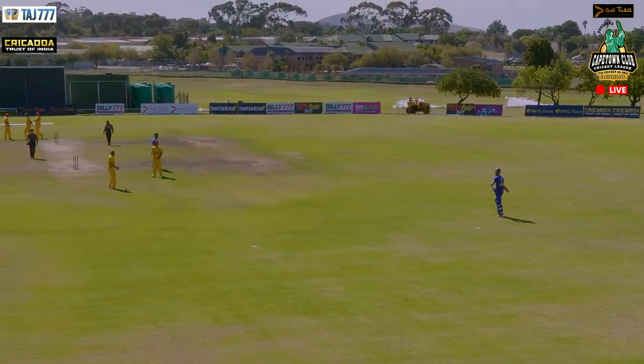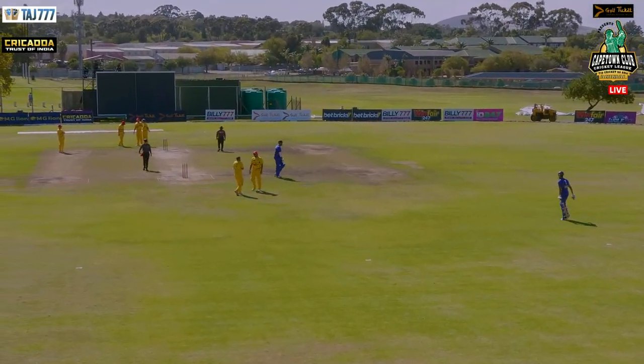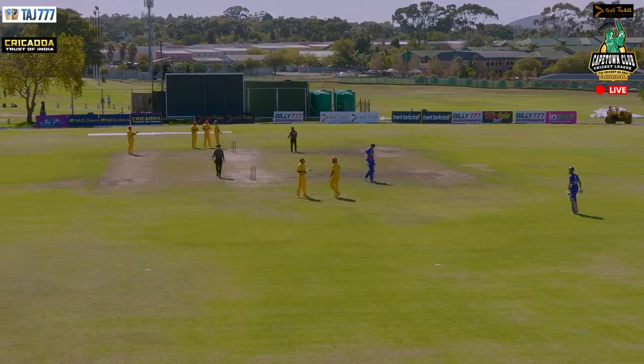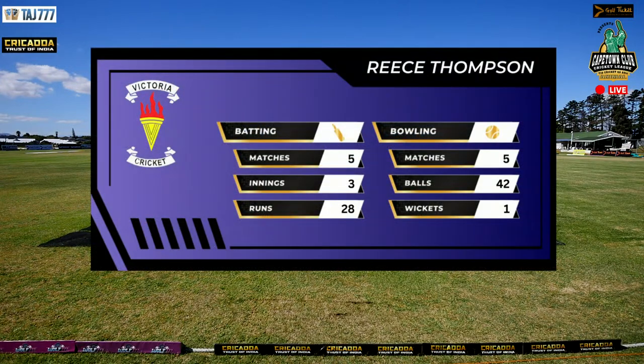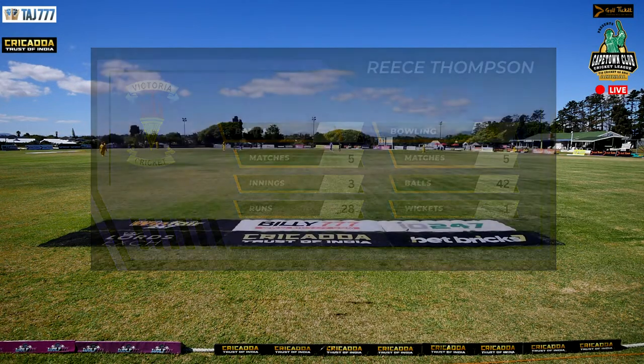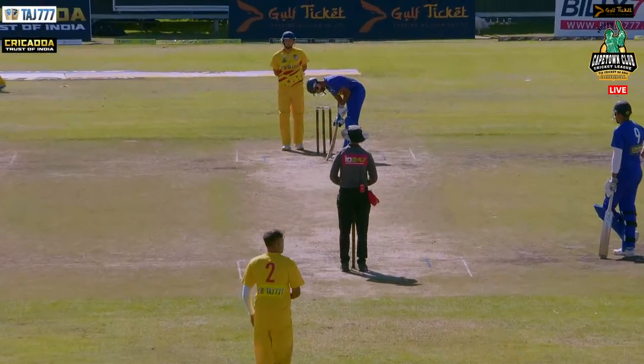Next batter in is Rhys Thompson, known to be a bowler, coming to bat now for Victoria. He's got to come and face the music here. Not many balls left. He's got 28 runs in the three innings that he's been out there in the middle. He's got to start swinging the bat from ball one here. Yeah, I did mention he's a bowler. There we see. Three innings and 28 runs.